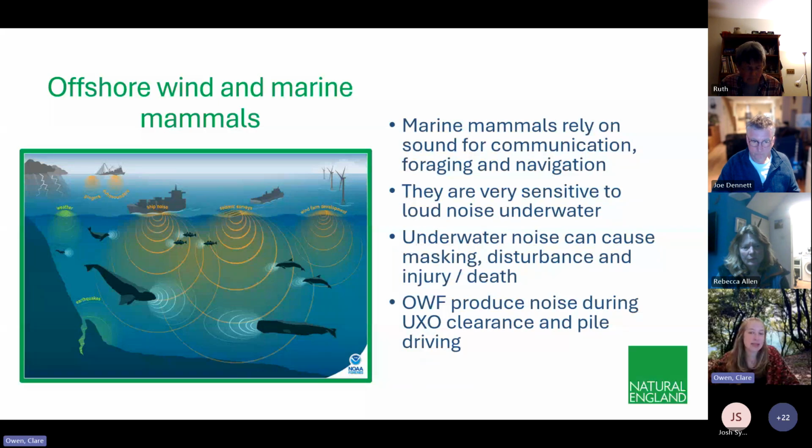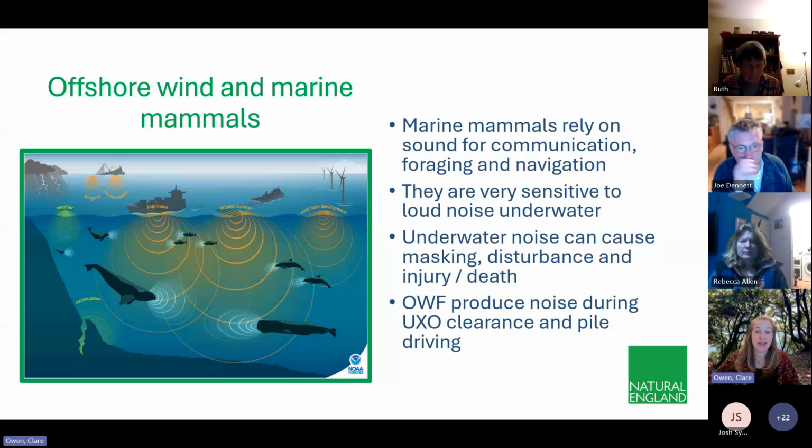Sounds from seismic surveys, underwater explosives, such as the clearance of unexploded ordnance, and pile driving of offshore wind foundations are very, very loud. And this underwater noise can mask communication or foraging sounds, impact socialization, communications between mother and calf pairs, or predator sounds. Noise can also cause behavior disturbance, resulting in animals fleeing from foraging areas, calving areas, or using excess energy to leave an area of high noise. And in extreme circumstances, loud noise can cause temporary or permanent injury and even death.